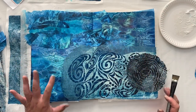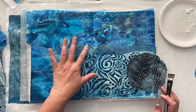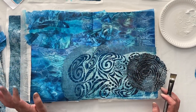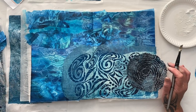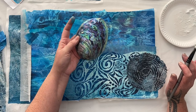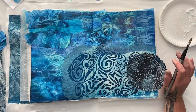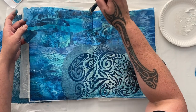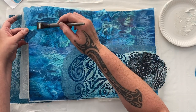I'm loving this. Are you liking this? I'm loving this. Look at it. That really does look like the movement of the water. I know I was going with the power colors, but it looks like the movement of the water to me. It's pretty cool, eh? That's pretty beautiful. And that's what we're going for. We'll trim that off once we're done.